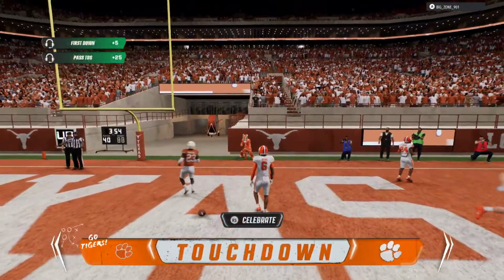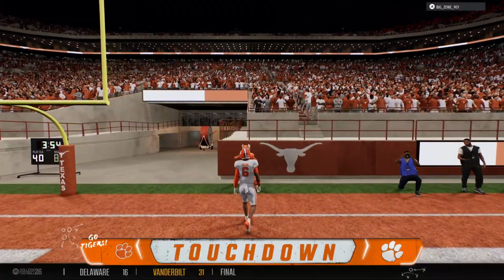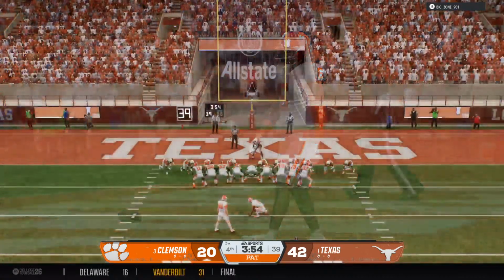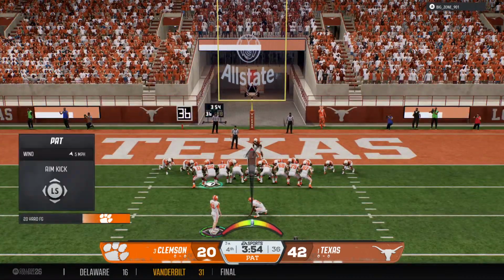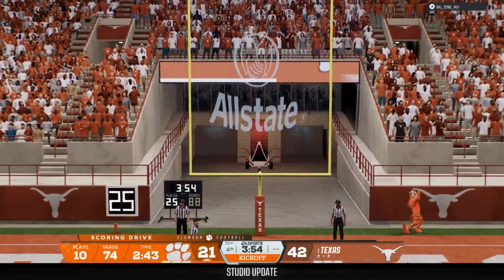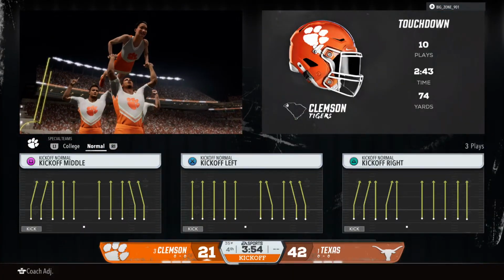And he makes the catch. Touchdown, Tigers. Touchdown, Clemson. Well, you can tell that this play caller, the offensive coordinator, he's thinking about the future. He wants to see how his quarterback and how this offense wants to compete when this game's out of reach. He's going to be very happy with the result of this play. And they're able to tack on the extra point.